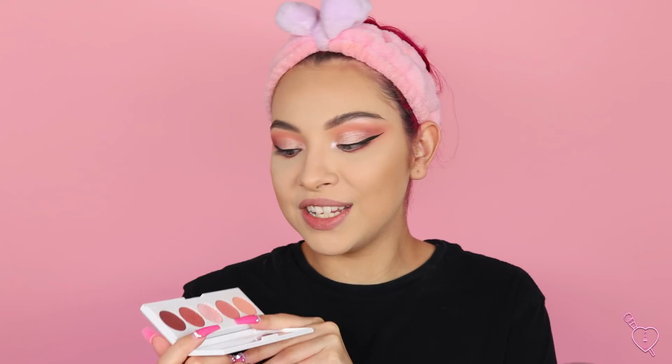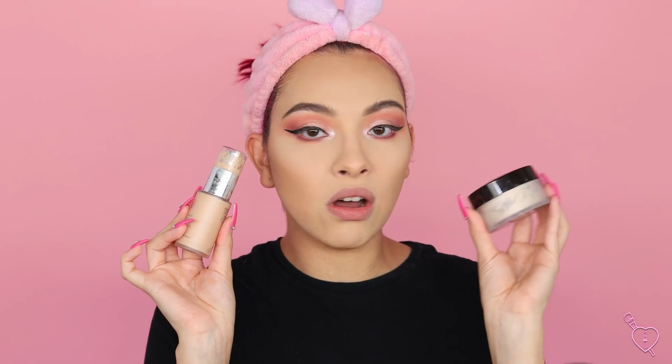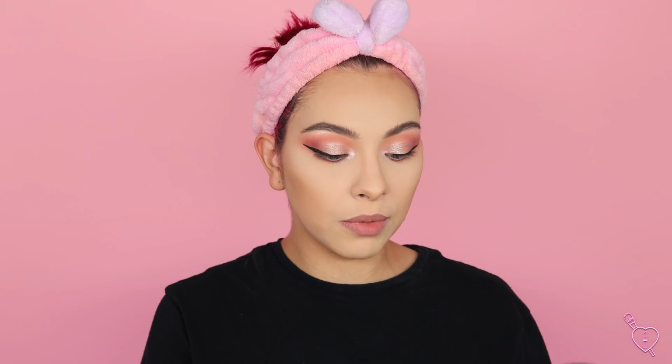Alrighty guys, so as you can see, I have most of my makeup done already. For my eyes, I used this Ofra palette, and it's called Sweet Dreams, and it has a lot of rose gold shades in there, which I thought would be perfect to match with the Patrick Ta stuff. And then as for my base, I just used my tried and true products, so my pure foundation and also my translucent powder from Laura Mercier.